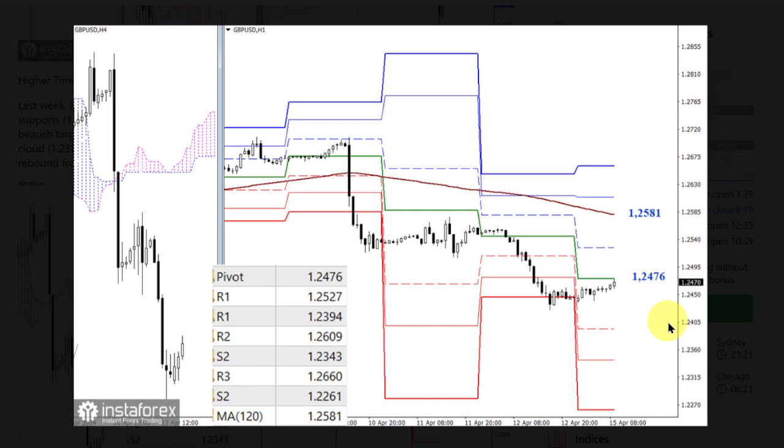At the moment, on the lower timeframes, the pair is developing an upward correction, with the main advantage belonging to bearish players. The market is currently testing the resistance of the central pivot point, 1.2476.